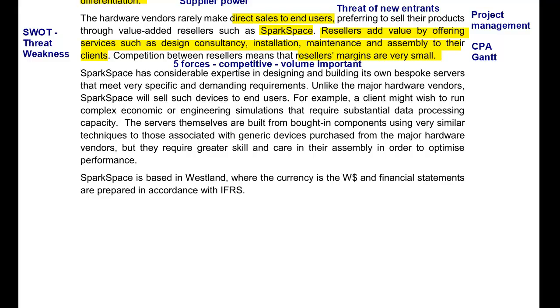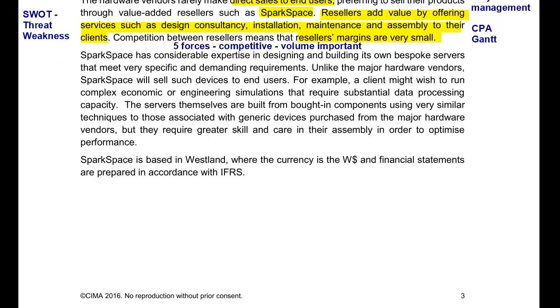But Sparkspace does have considerable expertise in designing and building its own bespoke servers. So actually, we do, in a sense, make our own servers. Not everything comes from the hardware vendors, but it also throws up new labor requirements. So we cannot just employ people that specialize in consultancy services, maintenance services. We also need engineers who can build the servers. And these servers are built from various bought-in components, the same components that the hardware vendors use.